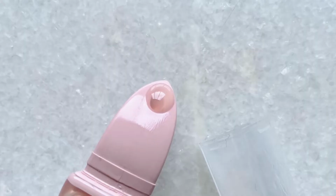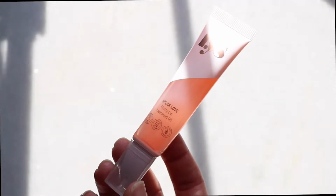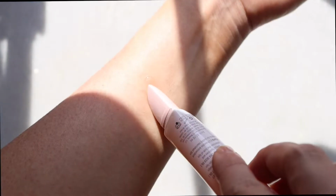The applicator, I get what they're trying to do here, but I found it to be a little messy. And I understand logistics here, but it gets all over the tube and it gets kind of sticky. So I'm not really a huge fan of this applicator. And if you squeeze just a little bit, you really only need a little bit of product and you get a nice shine payoff here.